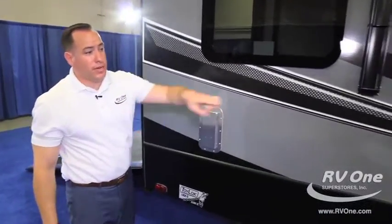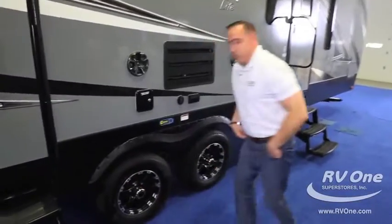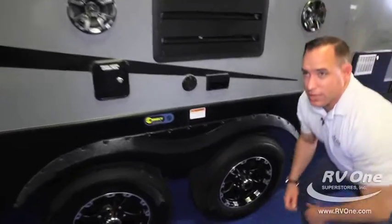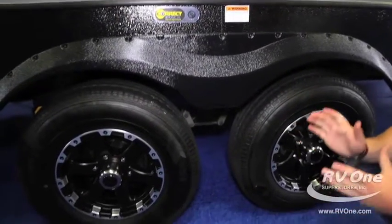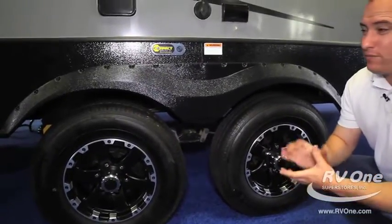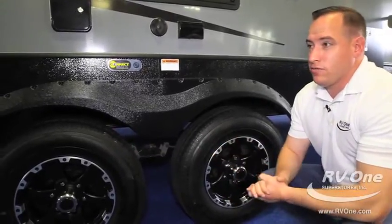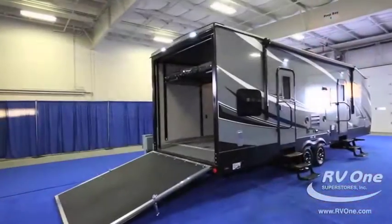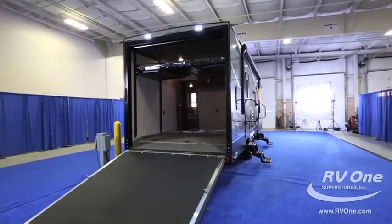The other big feature, I forgot this one big feature on this unit. I'm surprised I did. I get a little excited, Mark. You have actually upgraded 50 to 100-pound Dexter axles on this coach with front adjusting brakes. You get 50% better stopping power than any other brand in the industry. That's unheard of. I'm super excited about that. If we go down to the far back of the unit, Mark, can you tell us about the garage door?